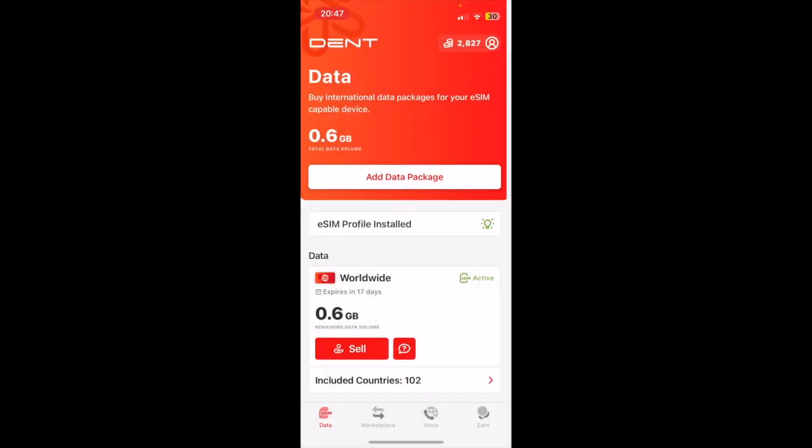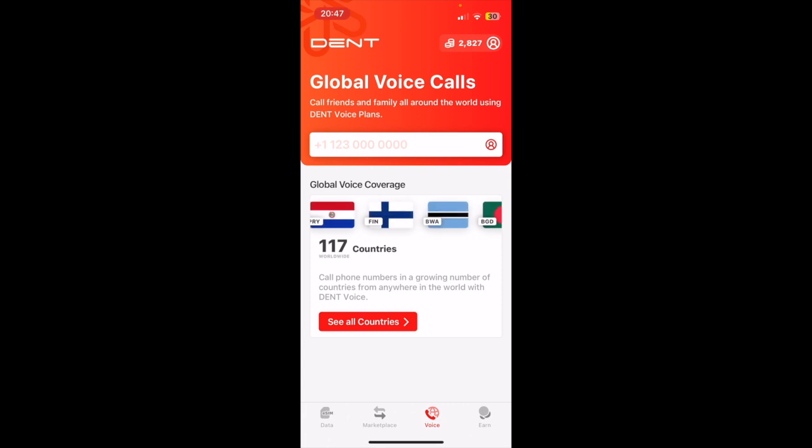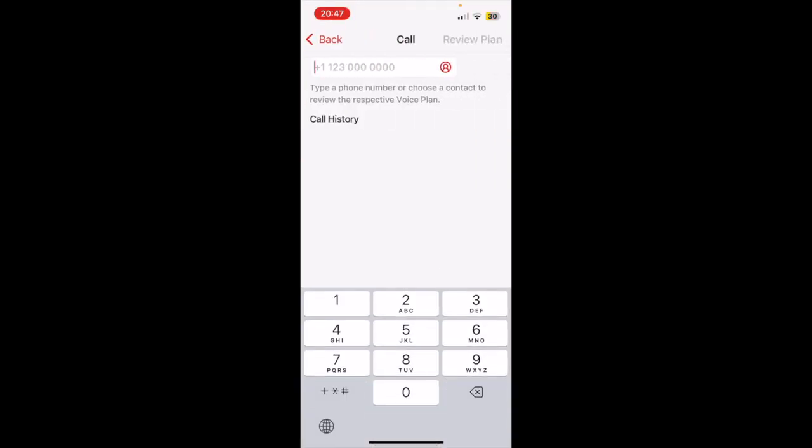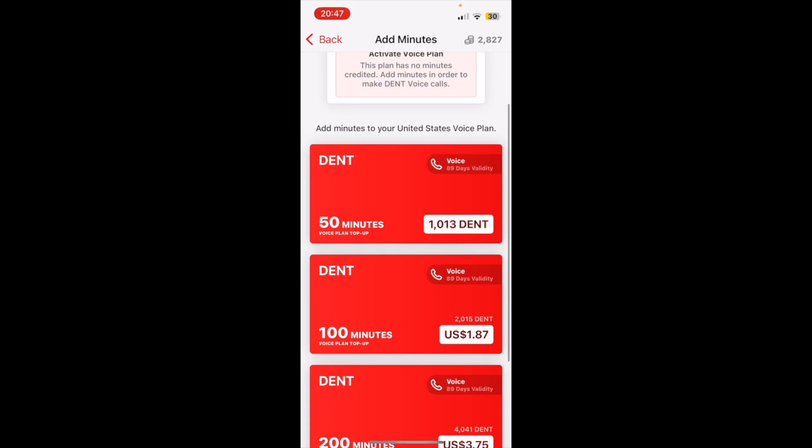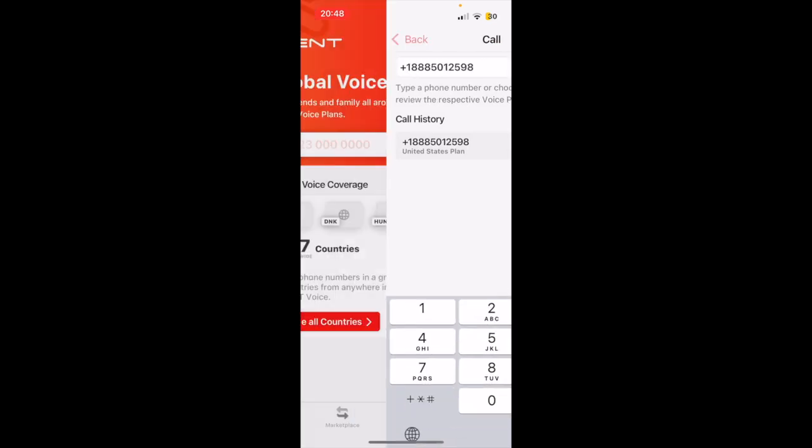If I want to add some voice minutes, and if I paste it and review the plan, you can see 100 minutes of voice minutes cost about $1.87. Keep that in mind: voice minutes are not free. If you want to talk international voice minutes, it costs money. So $1.97.